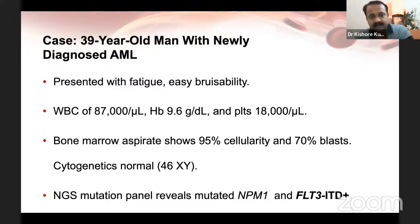Here I have a relatively younger individual, because I am 39, so I keep on increasing the age at which I call somebody young. He is a guy who had a high TLC, around 87,000, low platelets, and the bone marrow aspirate was jam-packed with blasts. And as we expect, in a younger fellow with a very high TLC, there was a possibility that FLT3 ITD is going to come positive, not in all cases. So this is quite significant.